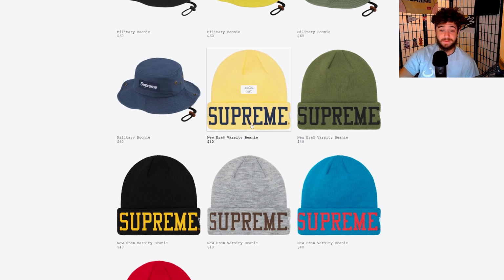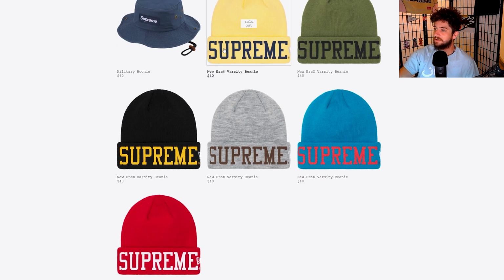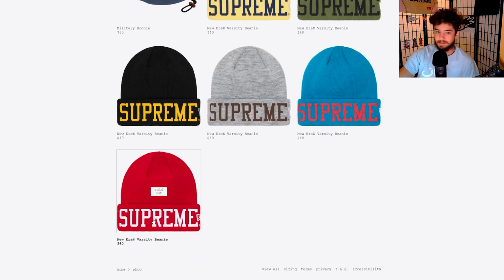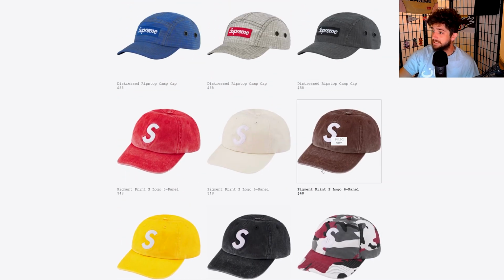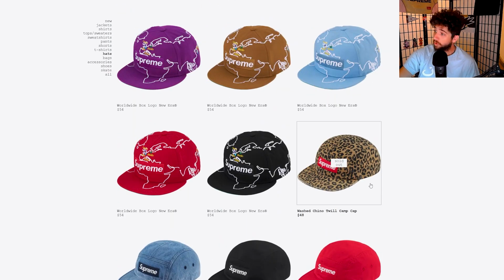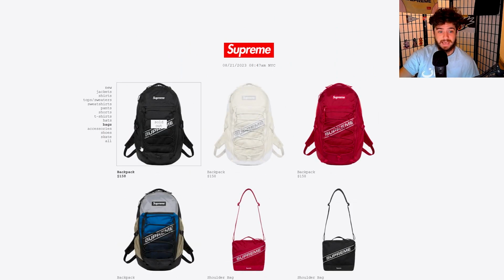New Era Varsity beanie sold out in this kind of light yellow color, the Notre Dame colorway, which is pretty cool, and in red. We're seeing the light kind of pastel cool color sell out, as well as the Supreme color, which is super, super dope. Hats this week, in my opinion, were a little weak. So there's a lot of really cool stuff coming up though. So stay tuned, guys.